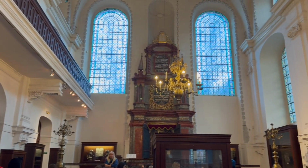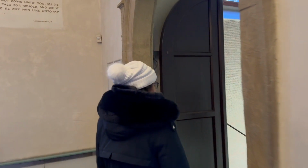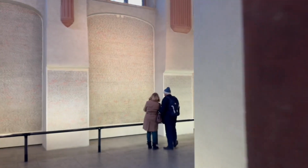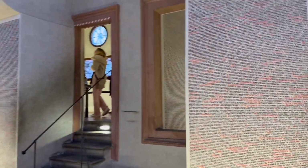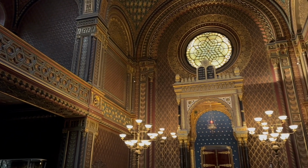Each synagogue had something unique to offer. This is the Pinkas Synagogue. Ignoring the fact that I tripped on the stairs here, this place was haunting. The names of nearly 80,000 Holocaust victims are written on the walls. The Spanish synagogue was the most beautiful one.